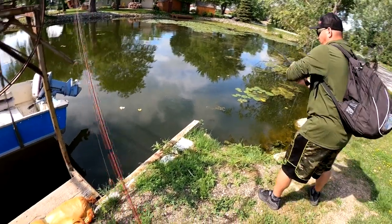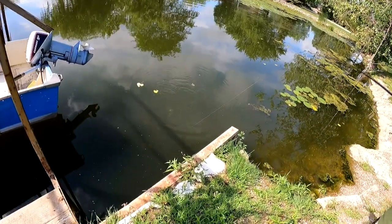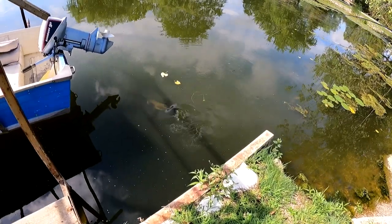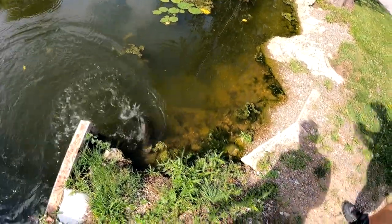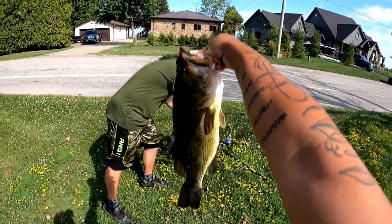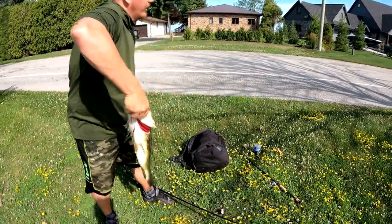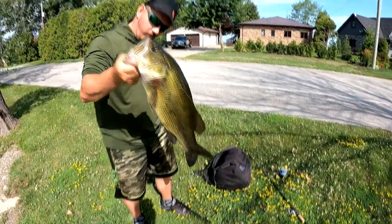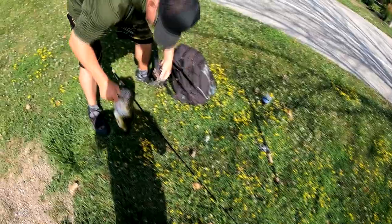Oh, it's a tanker. Oh my Lord. Oh, it's a tanker. Stay on. Oh my God. Oh, I gotta get a scale on this. No, get out of there, get out of there! Oh my god, that's a tanker, bro. Grab it. This is my PB, probably. Oh my god. Bro, the size of the mouth. Oh my god. What a day.